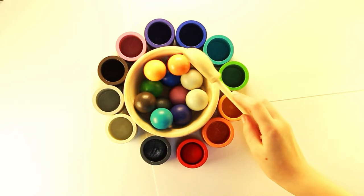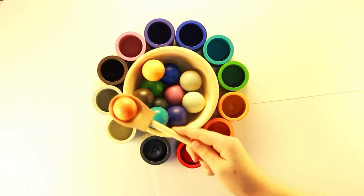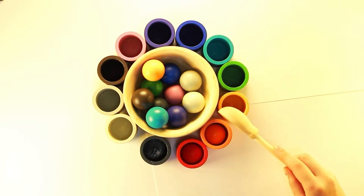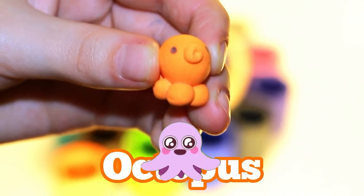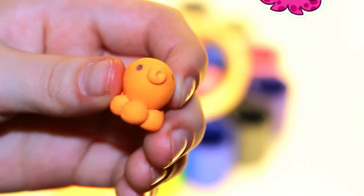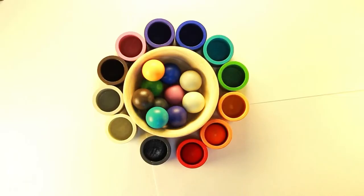The next color is orange. Where should I put it? That's right, in an orange cup. Inside, wow, an octopus. The octopus has the unusual skill of changing the color of its skin to hide from predators or stand out in dark waters. Octopuses are very smart and can solve complex puzzles.